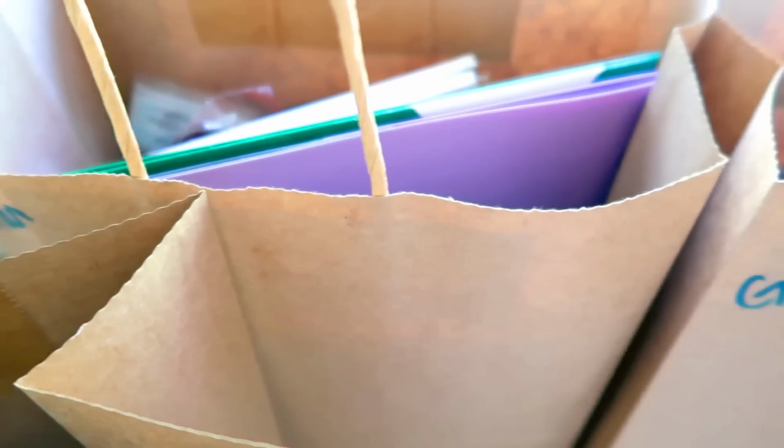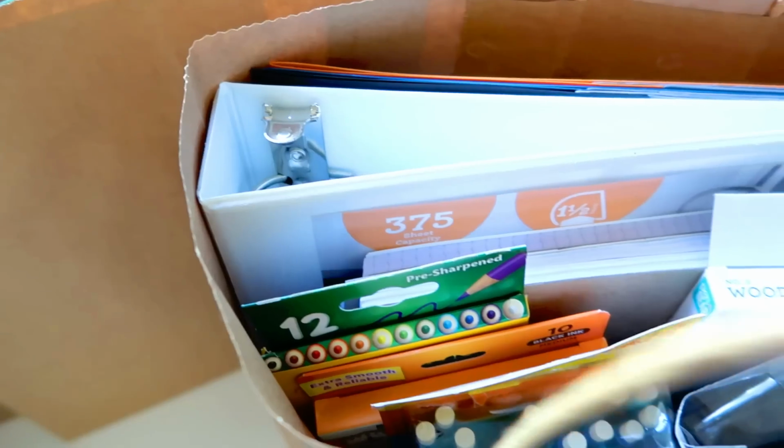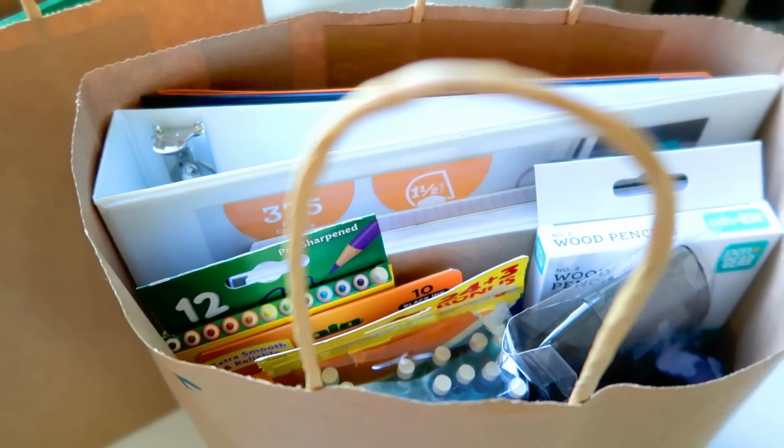So here's a look at my list, mostly filled out, and here are their bags ready to go. You'll notice that in these bags, I don't have things like wipes and Kleenex. I usually bring those to meet the teacher night, drop those off to the teachers. That's my son Aiden's bag. He's got a lot. He's in 8th grade.